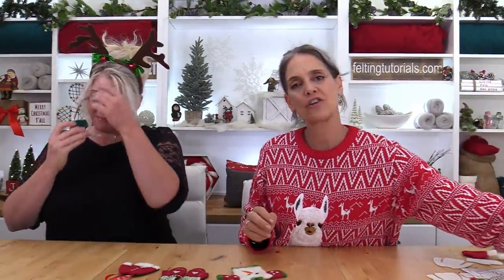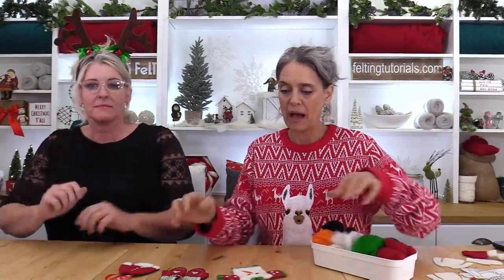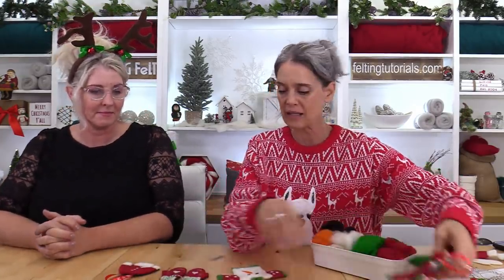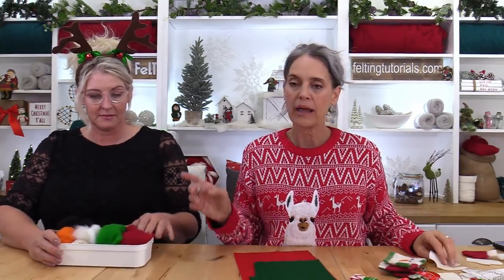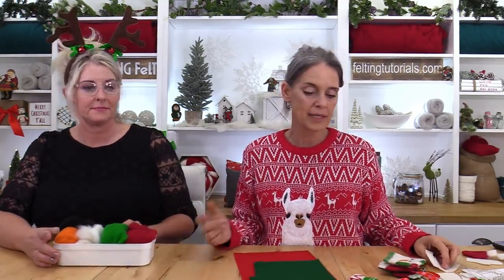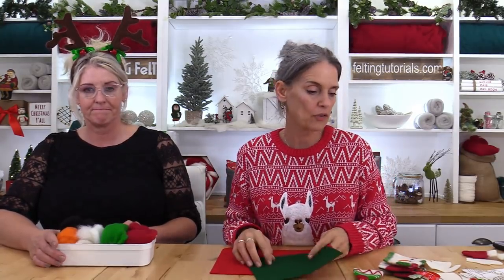So we're going to show you what to gather to needle felt these ornaments and then show you how we put them together. We are working with our MC1 batting in a variety of colors, and it really just takes a little bit. We're going to be working with 100% wool felt sheets, and as shown in the kit, we're doing white and then a green, the hunter green.